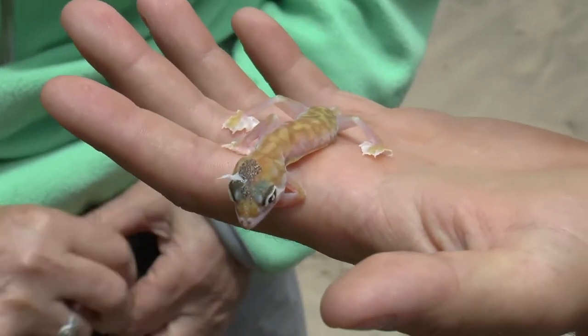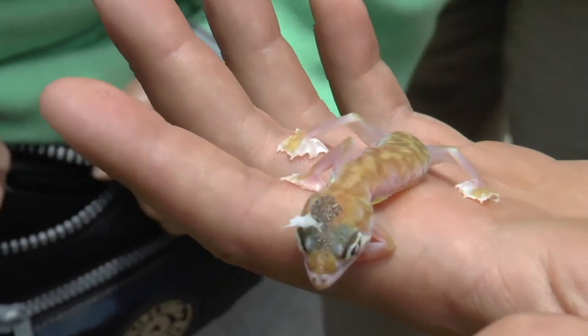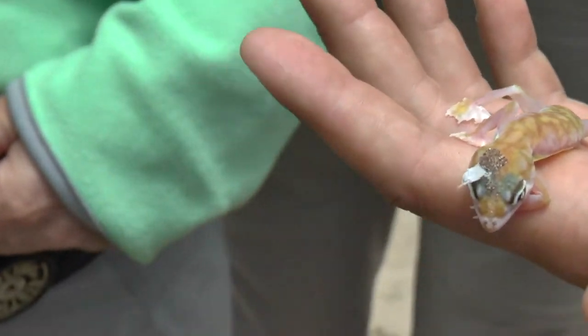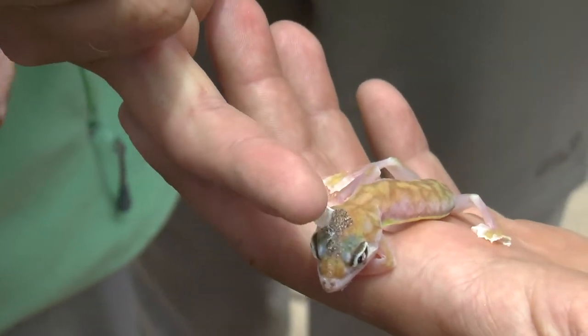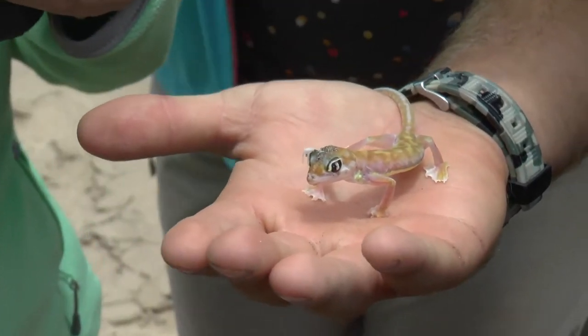So this is a Namib dune gecko. Okay, one of the endemic little animals. But this one is busy skinning, so you can see the piece of skin. So I'll give everybody a chance to take some photos.